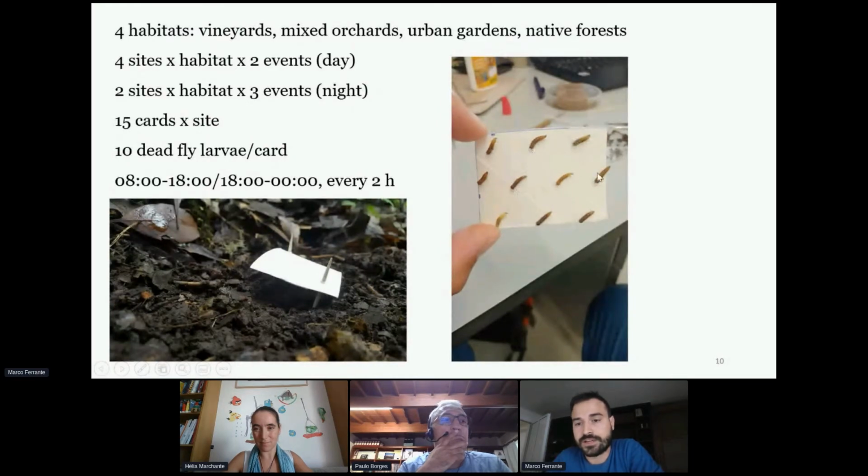You see how they are arranged in a grid. And they were glued using a drop of white glue. And then, thanks to toothpicks, we placed them on the soil surface, leaving about 1 centimeter for scavengers, basically, to access the prey. For the day assessment, we exposed these cards at 8 a.m., and then we checked every 2 hours until 6 p.m. While for the night assessment, we exposed them at 6 p.m. and we checked them every 2 hours until midnight.